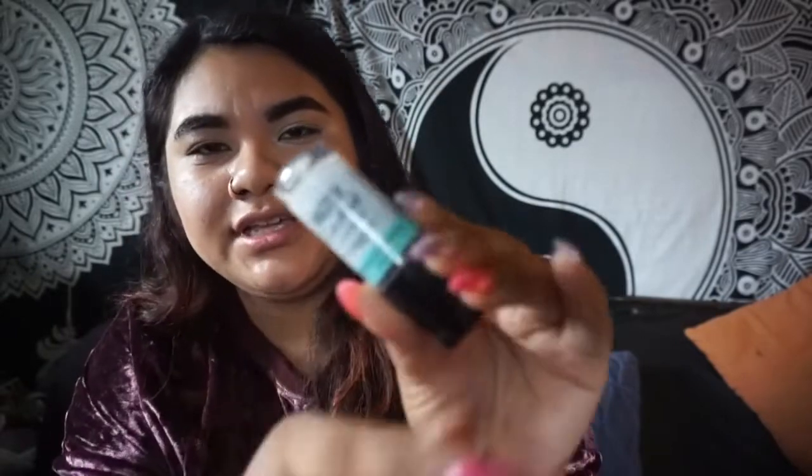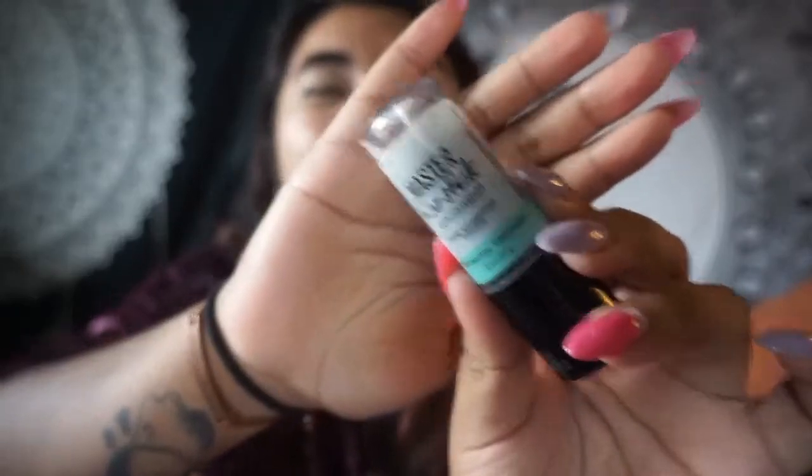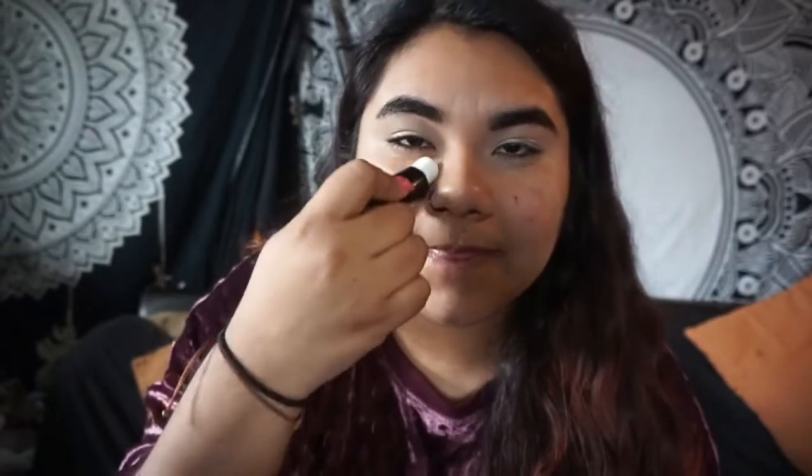So next thing we're gonna do, we're gonna go in and prime the face. So I'm using the Master Blur Stick from Wet n Wild. I really like this primer because I have big pores. What it does, it just blurs your pores, so your foundation won't look like... did you guys see that? I forgot that in the last video Noah had broken my blur stick, but I saved it because it's my favorite and I can't.